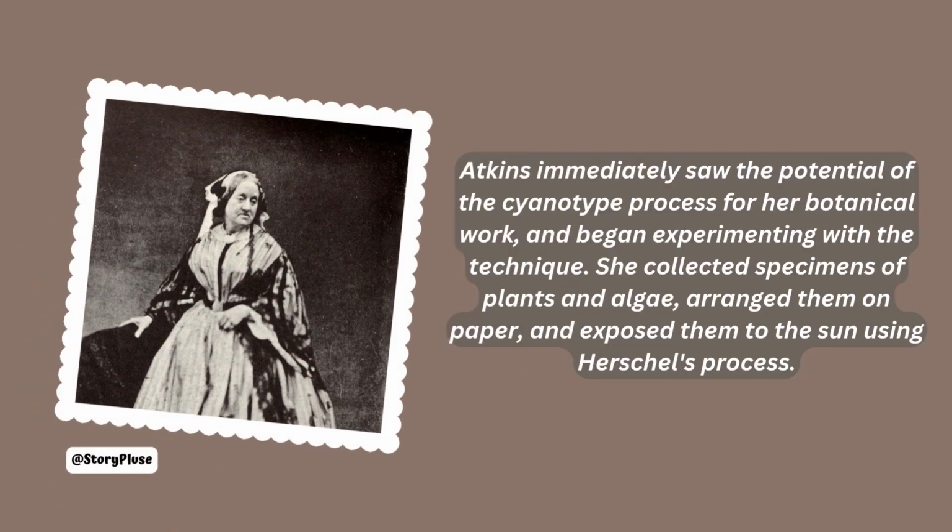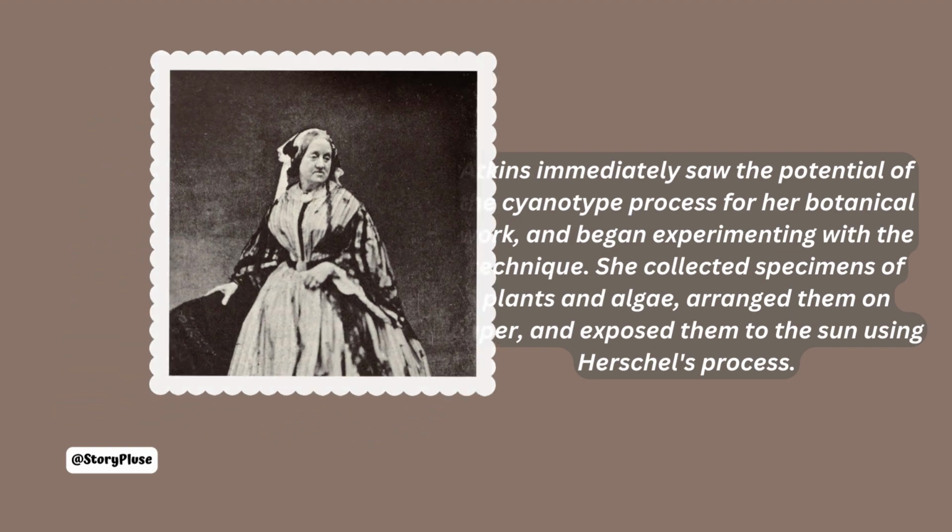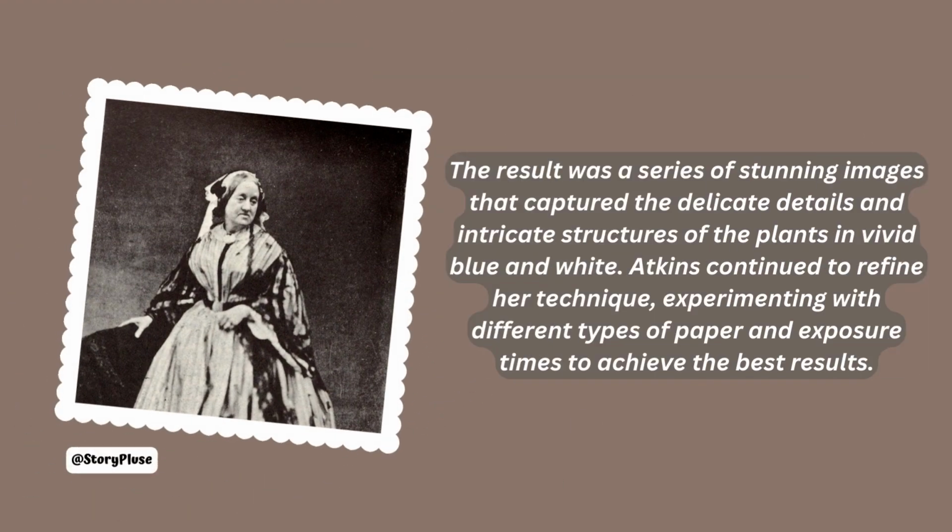Atkins immediately saw the potential of the cyanotype process for her botanical work and began experimenting with the technique. She collected specimens of plants and algae, arranged them on paper, and exposed them to the sun using Herschel's process. The result was a series of stunning images that captured the delicate details and intricate structures of the plants in vivid blue and white.